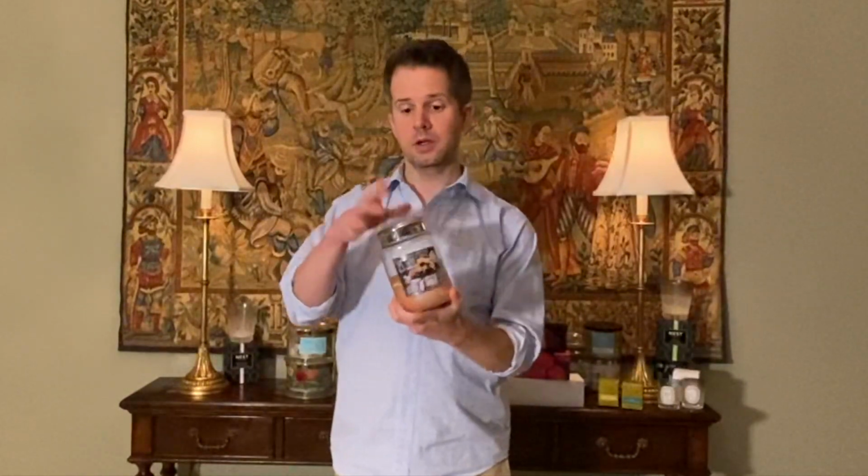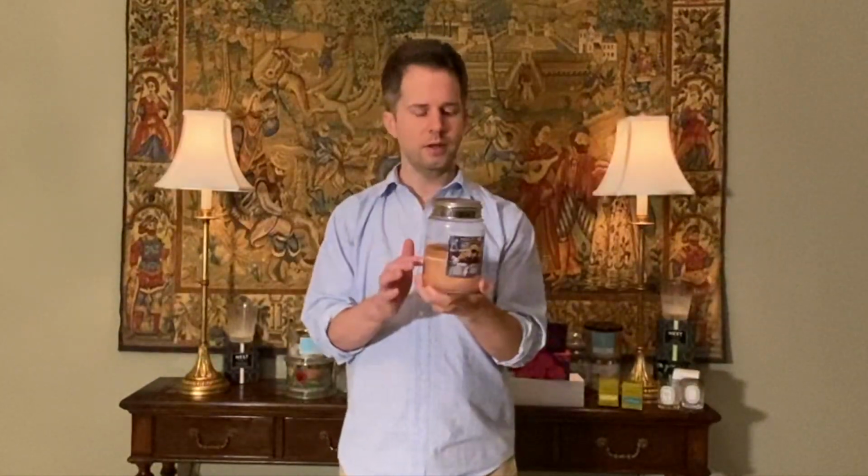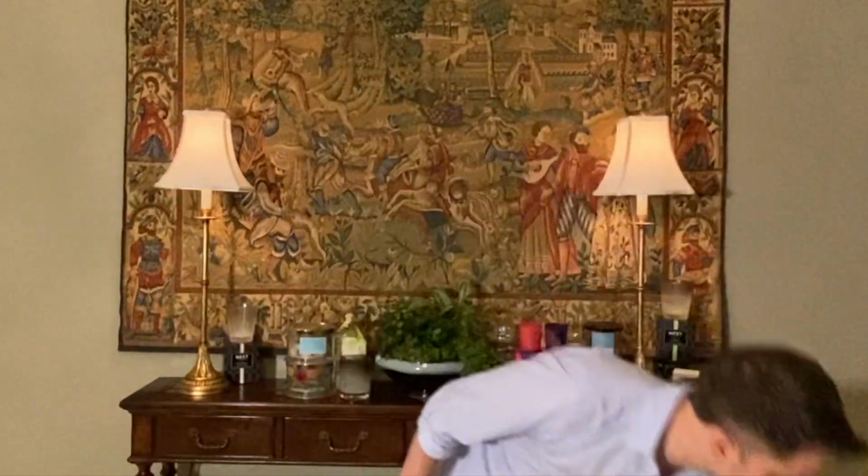So a little bit disappointed in this Village Candle English Flower Shop. Lovely fragrance, not great wax performance. Nice presentation though, with the matching label and the coordinated wax color.